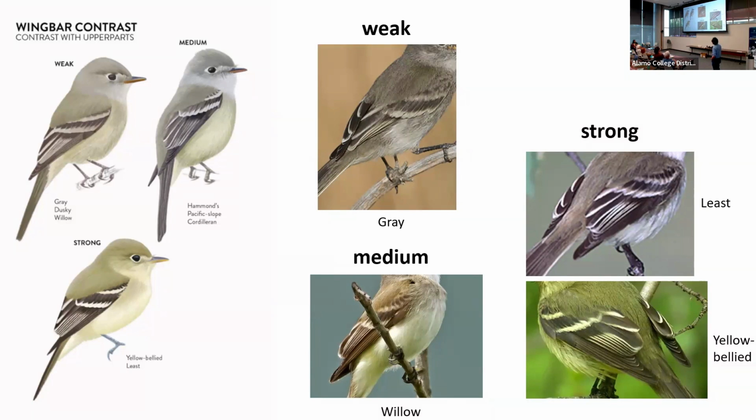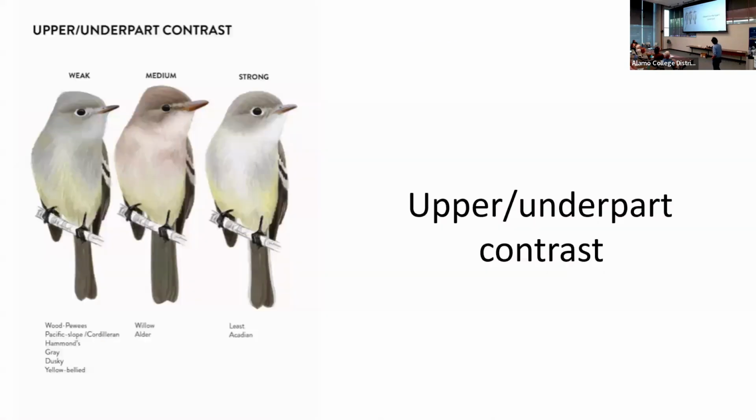So we can look at photos. This is a weak one. I like looking at the upper wing bar. You can barely see the wing bar compared to that. And then you go to these two. I mean, they just pop out, right? And it helps that the wings are black, but compare it to the mantle. That's usually what I do. Okay.